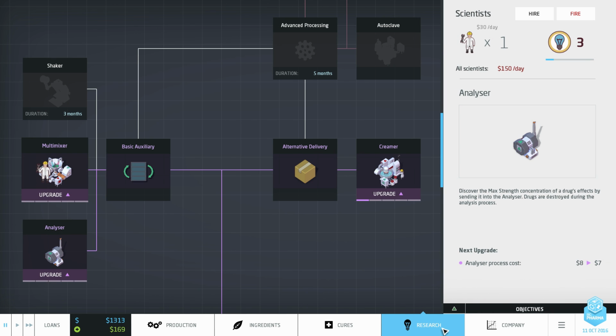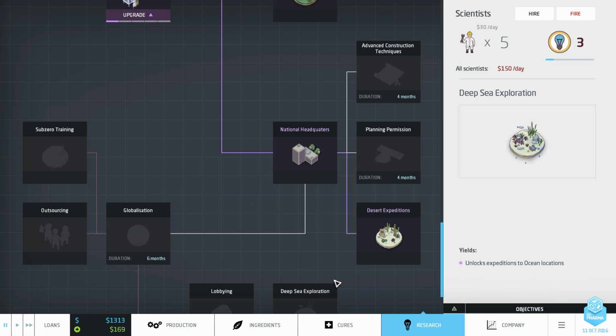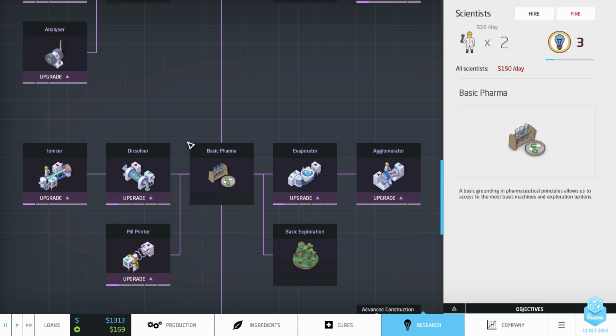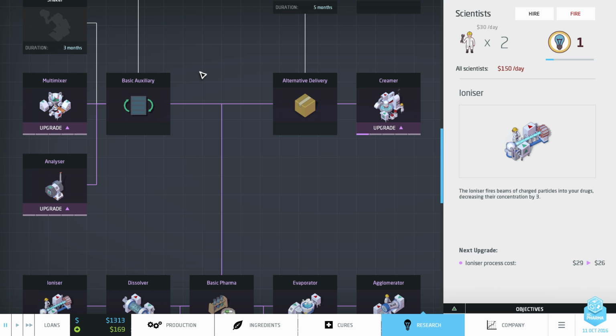Let's take a look at our research here. All right, we're getting those. Good, good. I think I'm going to go here for planning permission because it's at this point that stuff's going to start getting a little bit more expensive. And also we are using a crap ton of ionizers, so we definitely want to throw another upgrade into the ionizers. Holy crap, we are using a lot of ionizers.